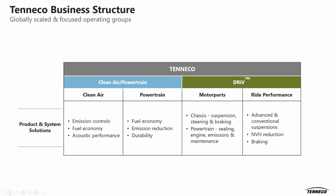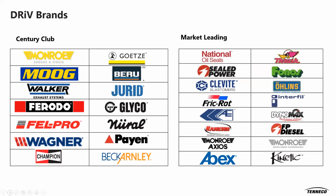Tenneco is broken up into two groups, basically, a clean air powertrain group and a DRiV group. The Skokie manufacturing plant is located under the DRiV division and is part of the motor parts powertrain, sealing, and engine group.